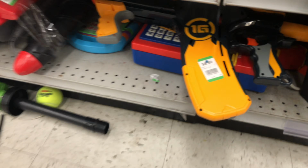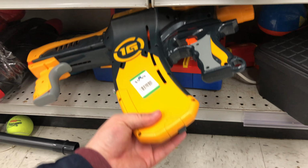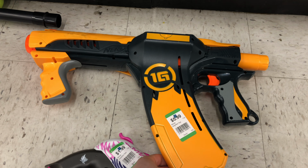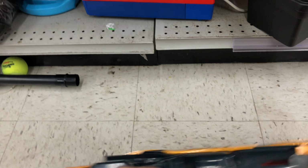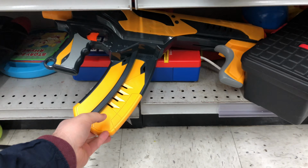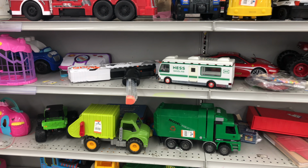Taking one more swoop, let's look down here. Oh, we got a Dart Tag blaster. Best I remember, it's called like Quick 16 or something like that, because it's got the built-in magazine. That's kind of interesting. I don't know if it works with like waffle darts or anything like that, but it's cool to see vintage stuff like that. I mean, it's crazy to call it vintage at this point.